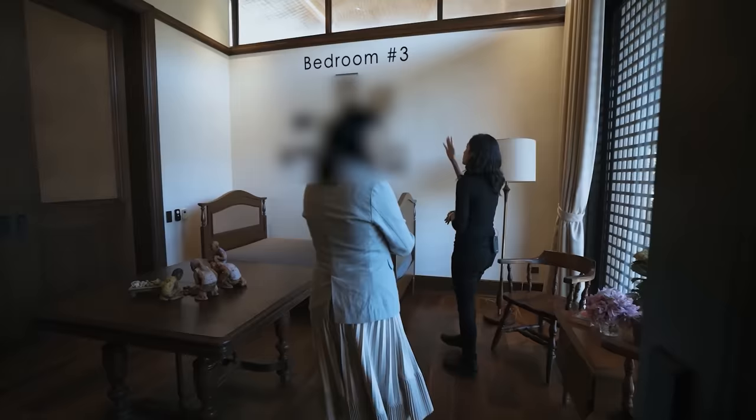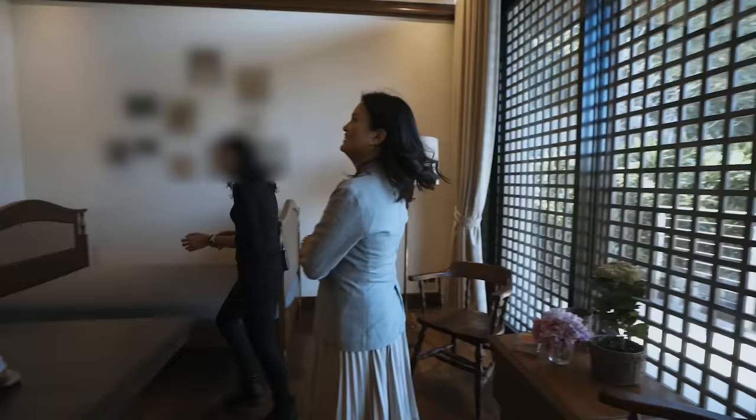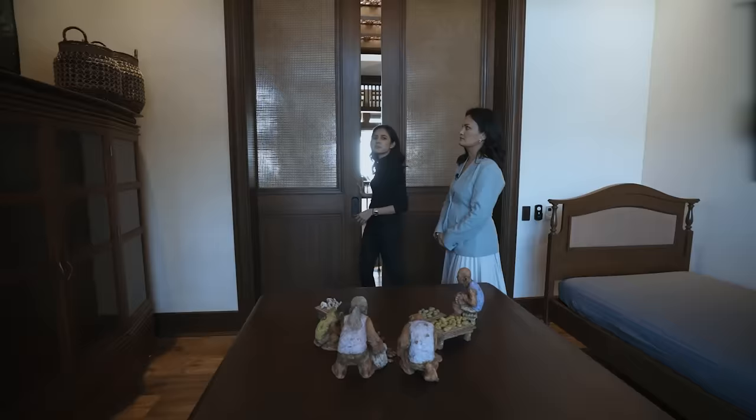Okay, and then off to the third bedroom. So you have, again, clerestory windows, high ceiling, the fan, the panels. This is literally just the trees. But look at the door, though. I guess this is more of an office, or a family area. I mean, you could turn it into a bedroom if you need it.